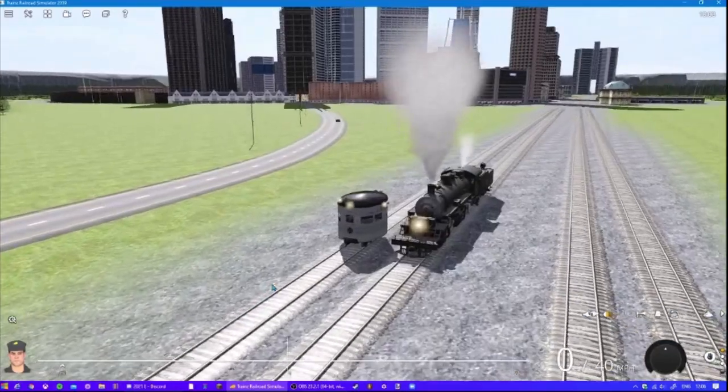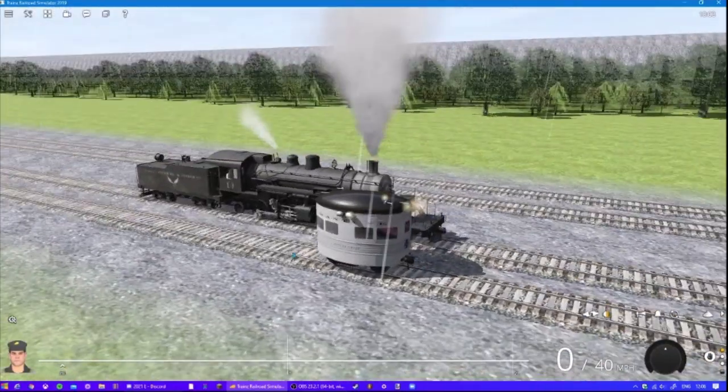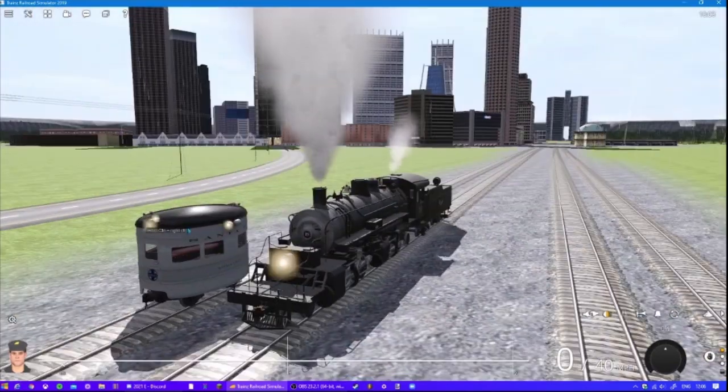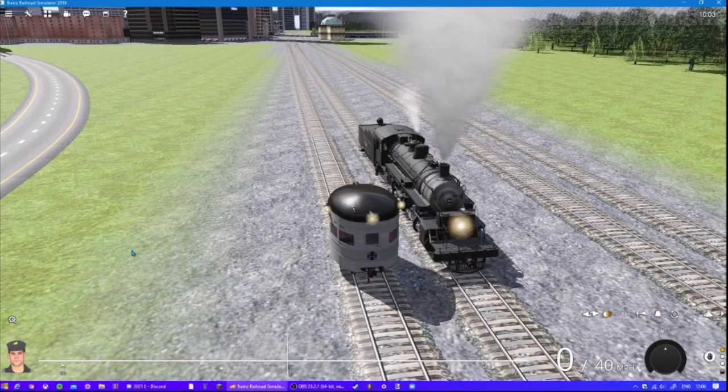Today's Trainz race is the ATSF Eggliner against the Eagle River Railway 19. So if you're brand new here, to get these two absolutely phenomenal locomotives going at the exact same time, all you and I need to do is press the P key on your keyboard to pause the game.